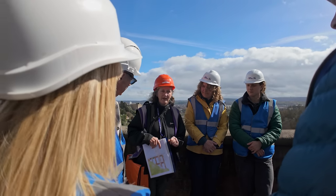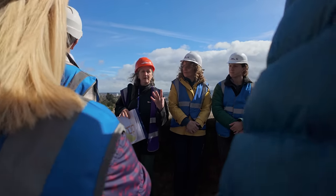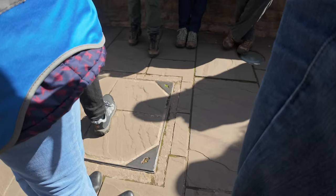And I'll tell you a little bit more about that when we go down. But just firstly, I want to orientate us so that we know when we're underneath what is above us. Obviously, we're going to have 4,000 tons worth of tower above us.